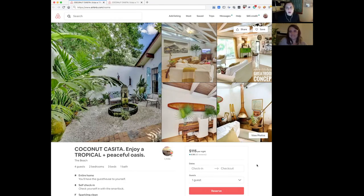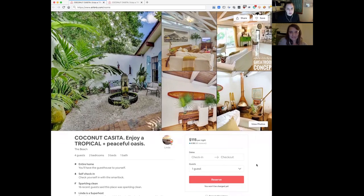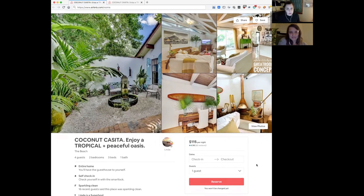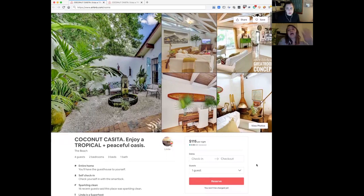So here we are on Linda's listing. She is on the beach in Florida. It looks amazing. Her property looks incredible. Thanks for sending us this property. As soon as we got it, we were like, ugh.